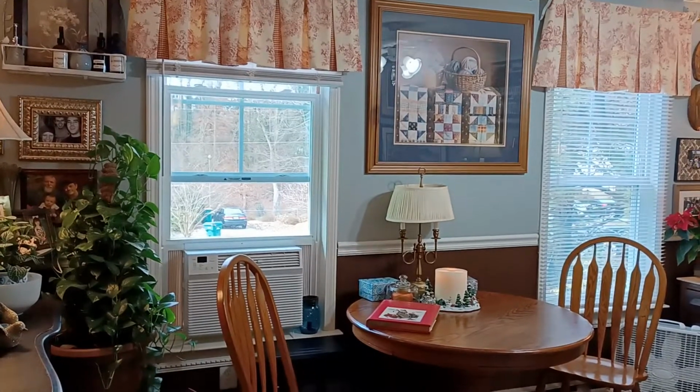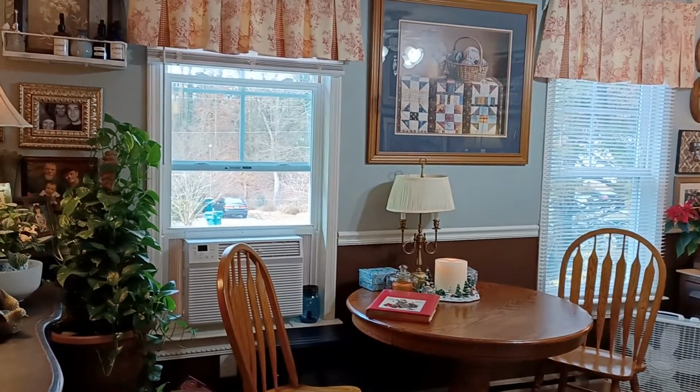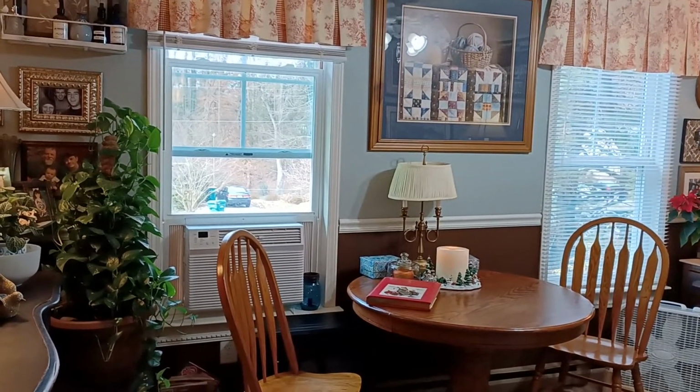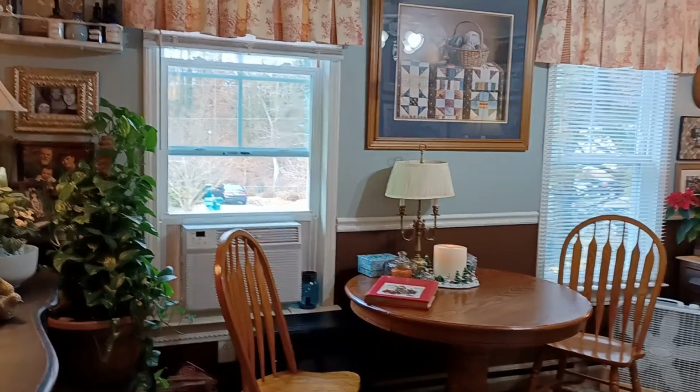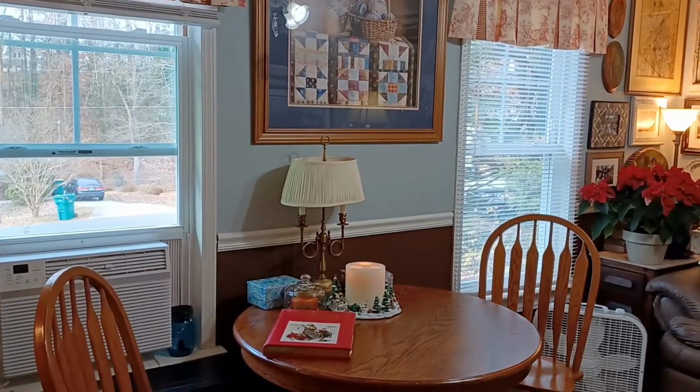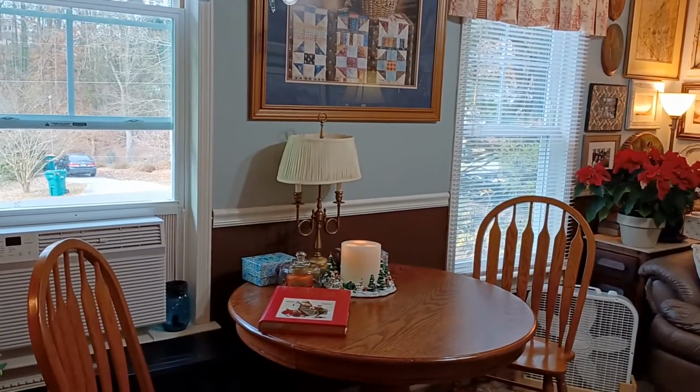These are the two windows that we have in our living space and in our living room. And they were smaller, and Donald changed them out for us and put us some bigger ones in to let in more light. But I still feel like the light is really limited.